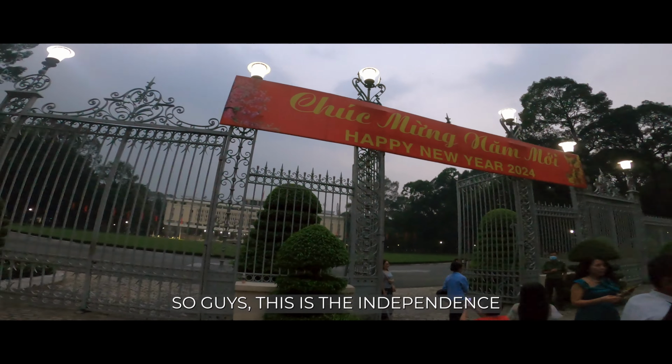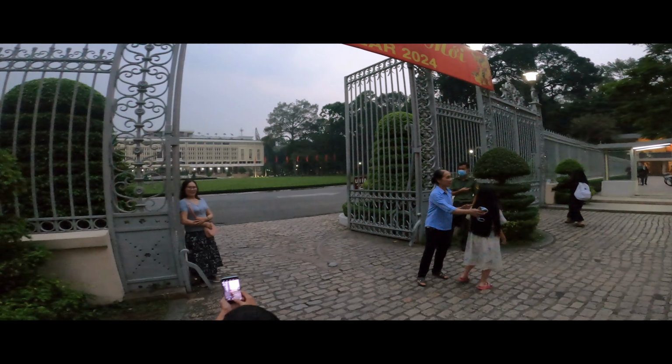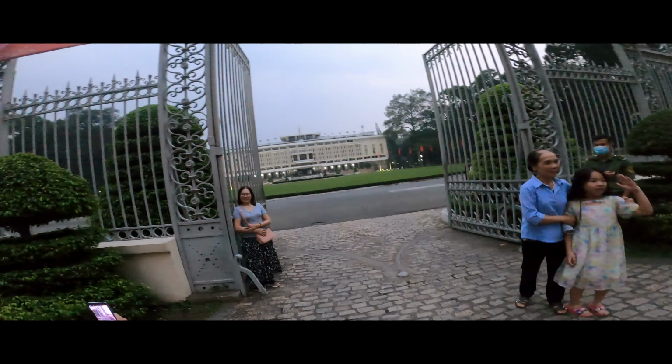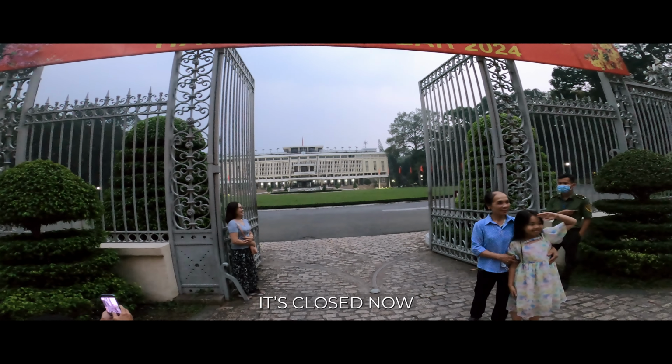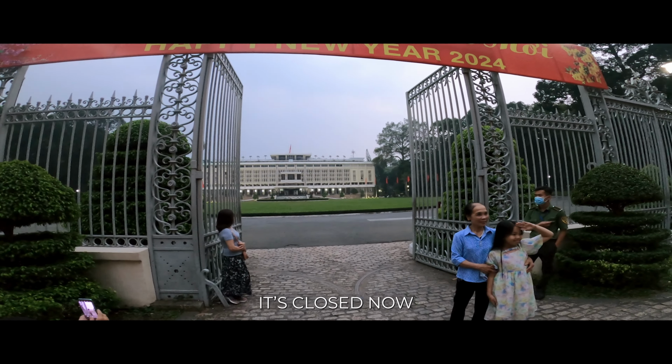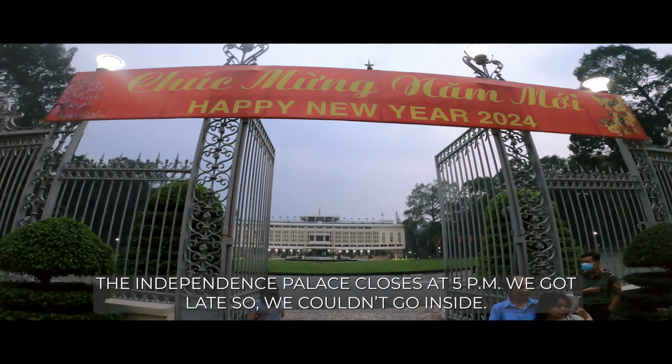So guys, this is the Independence Palace. It's closed now. We have some provision, so we cannot go inside.